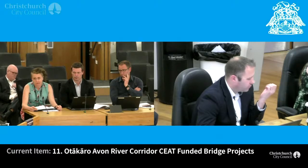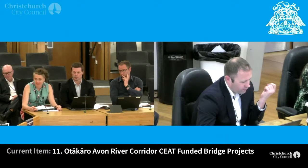Again, naming the bridges is not something that we were looking at doing as part of this, and we would be following council processes on naming if we were to do so. Yeah, okay, cool.